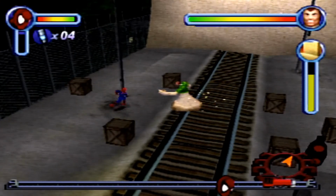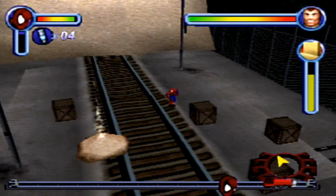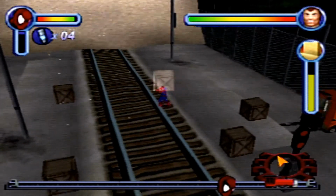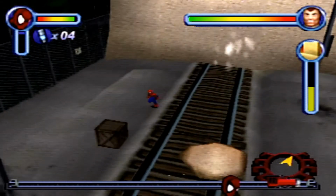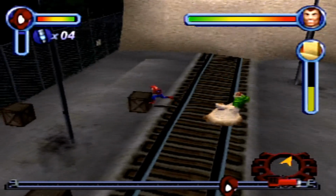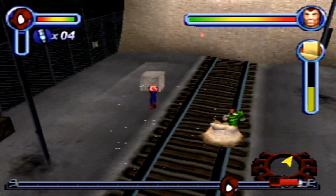And it's a fun game, definitely. I mean, it's not as good as the first game, but still, it's fun overall. But now we gotta talk about the bads. Once again, the game is shorter than its predecessor.